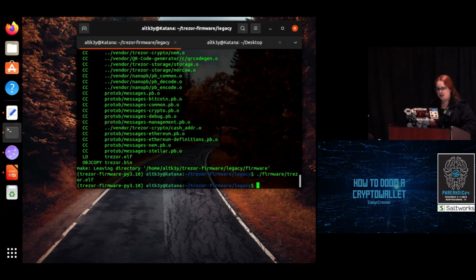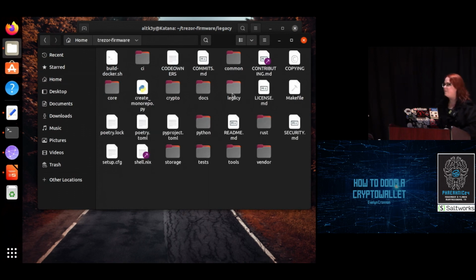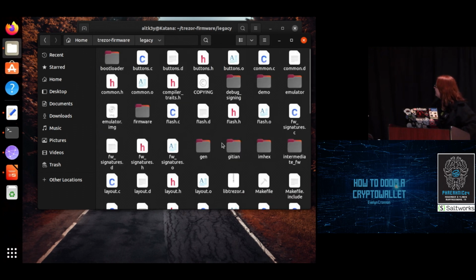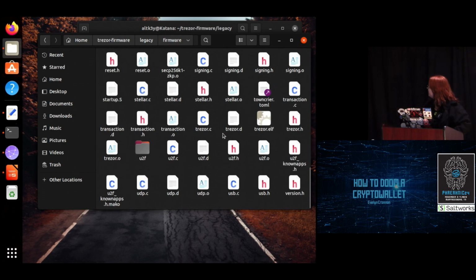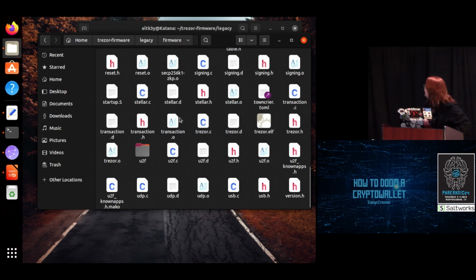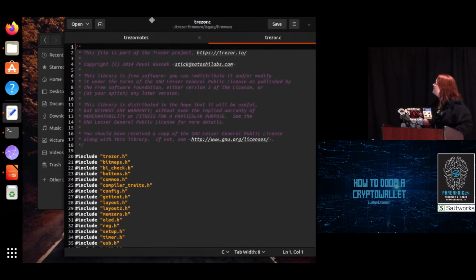Exiting out of this, if you want to make your own, you're going to go into here, and that's going to be Trezor firmware, and we are focusing on legacy right now. I will get to core and the other one in a second. And you'll go into legacy, and then we're going to go into firmware, which is right here. And you are going to look for Trezor.c. Down a little bit. Yeah. Thank you. And you're going to get something that looks like this.